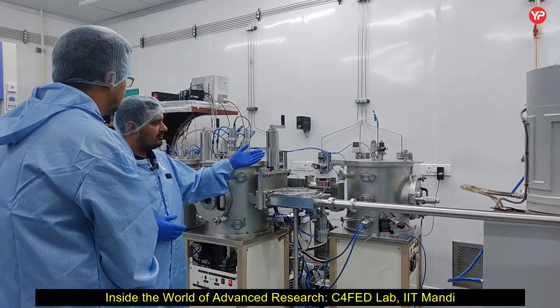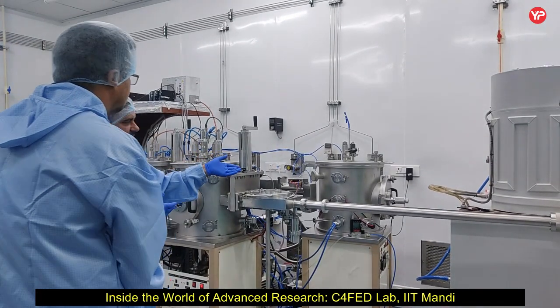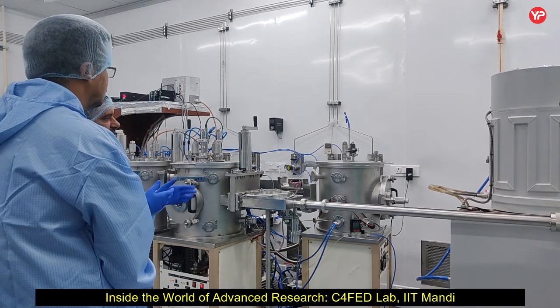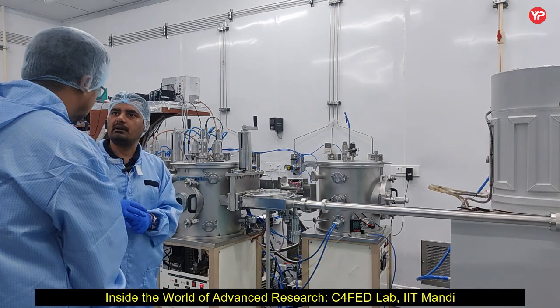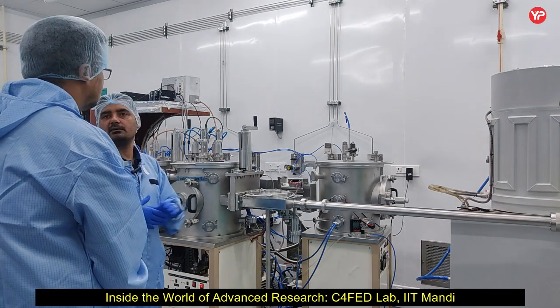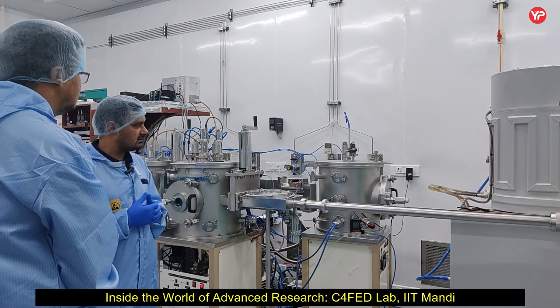And this is designed by our supervisor himself. We can use this for multiple purposes. We can use it for annealing, for oxygen plasma, and for other purposes also. It is a custom-made tool, so we can use it for various applications.